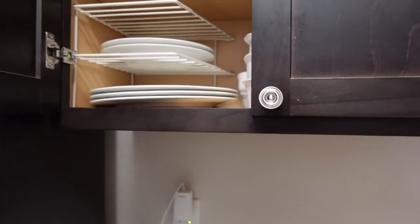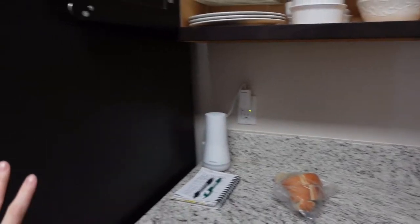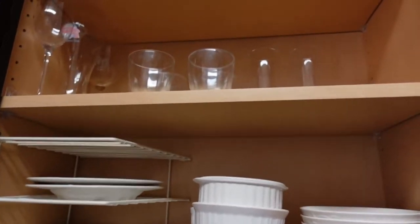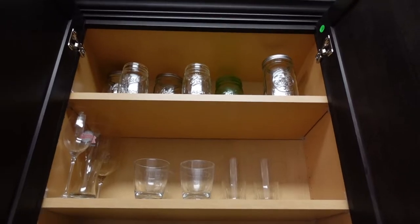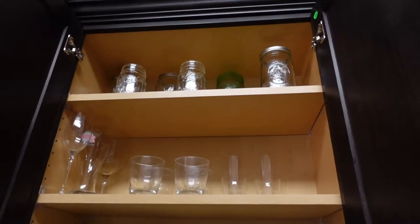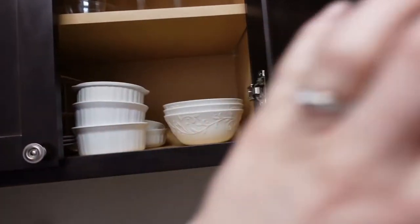So we put plates and bowls in this cabinet. It's right off of the fridge. So this is a lot of the times where we have a food assembly line. So this just seemed like the most logical place to put our plates. And we have our glassware. And then I just have some extra mason jars up here, and I've used these for some food storage and stuff like that. So I just put glass and stuff in this cabinet.